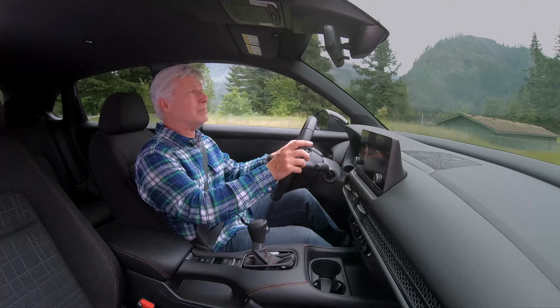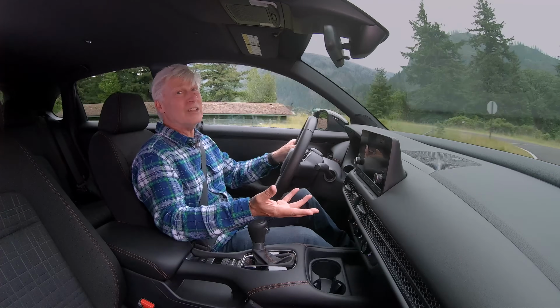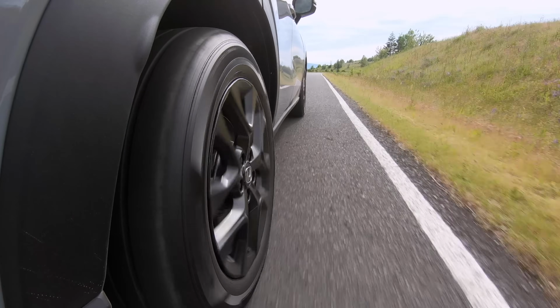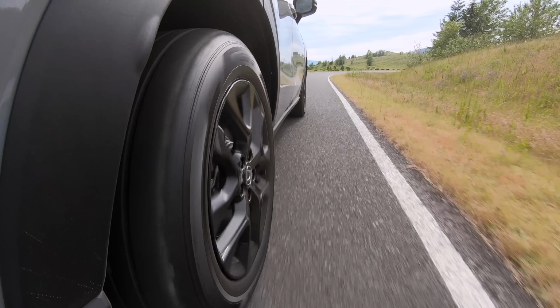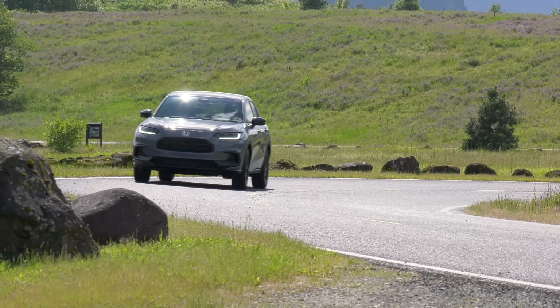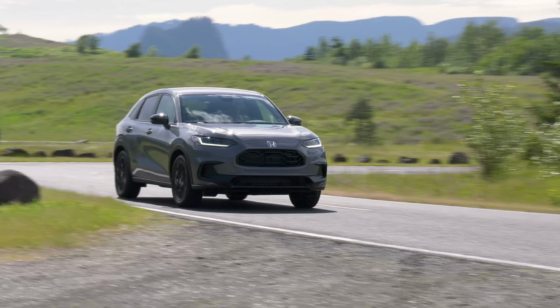It soaks up bumps nicely. On the highway, it's relatively quiet. With a new independent rear suspension and a wheelbase up by nearly 2 inches, HRV is arguably the most refined in class, a solid choice when hauling dorm furniture home for the summer.